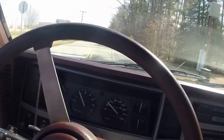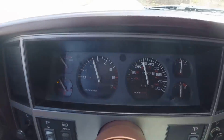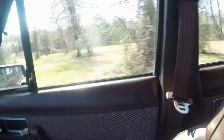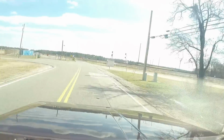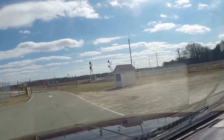I love the old classic steering wheel on this thing as well. Take a look at those seats. I mean, those are literally perfect seats. Door panels are beautiful in this Jeep. It's just very classic Jeep right here. Cigarette lighter has never been used as well. Do a full turn of the wheel. No rubbing anywhere.